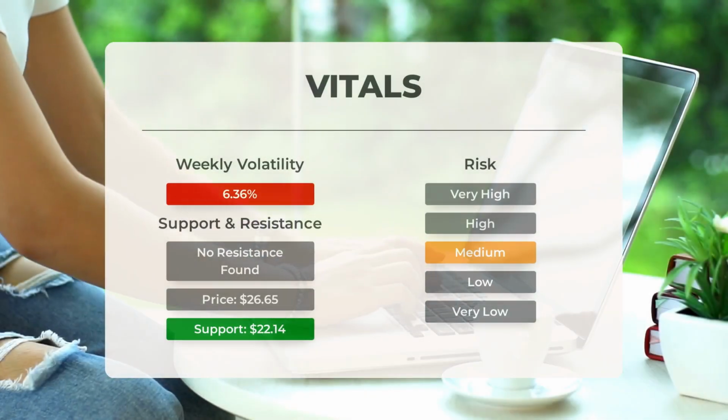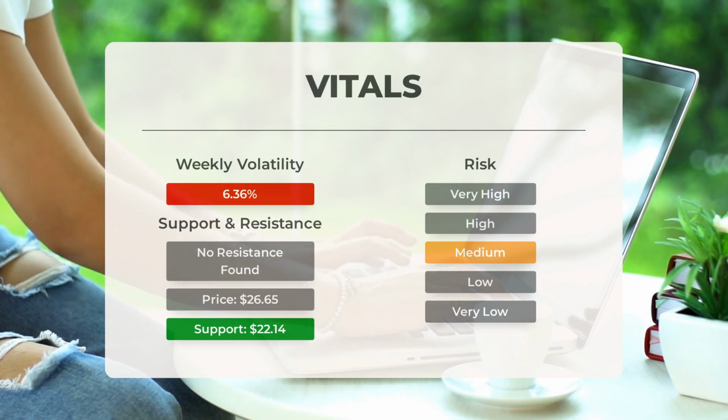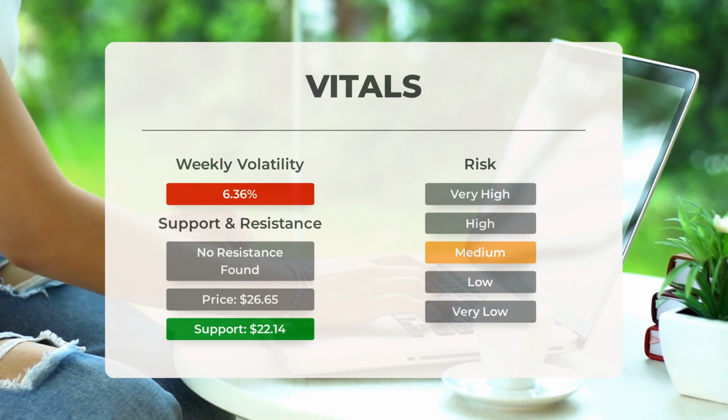Support, risk, and stop loss for SOXL. Let's talk about the support levels for the SOXL ETF. Currently, it has support just below today's level at $22.14 and $20.68.